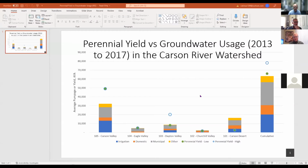Before we get started, I want to give a little background on the idea of perennial yield in the Carson watershed and why it doesn't work. So this is a chart that was developed for Carson Water Subconservancy District last year, and basically looked at perennial yield versus groundwater usage from 2013 to 2017.